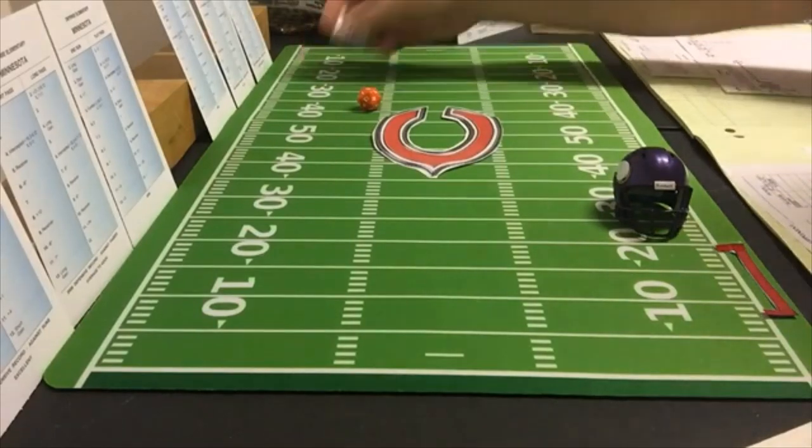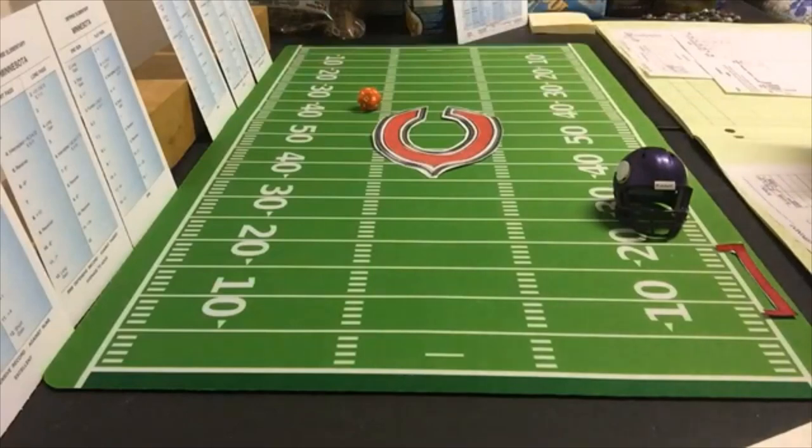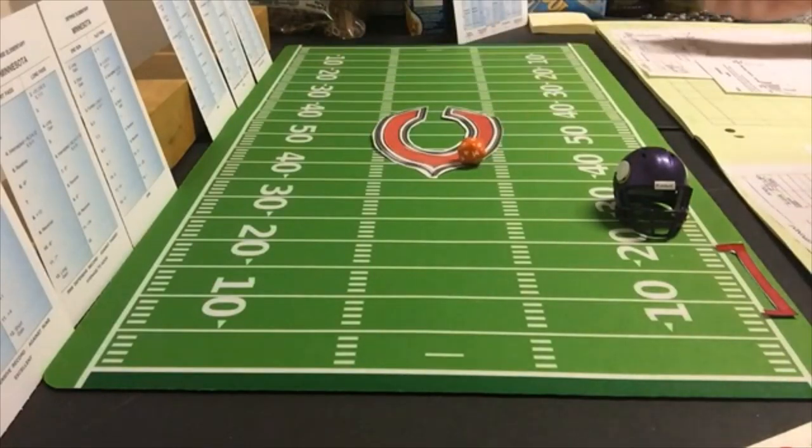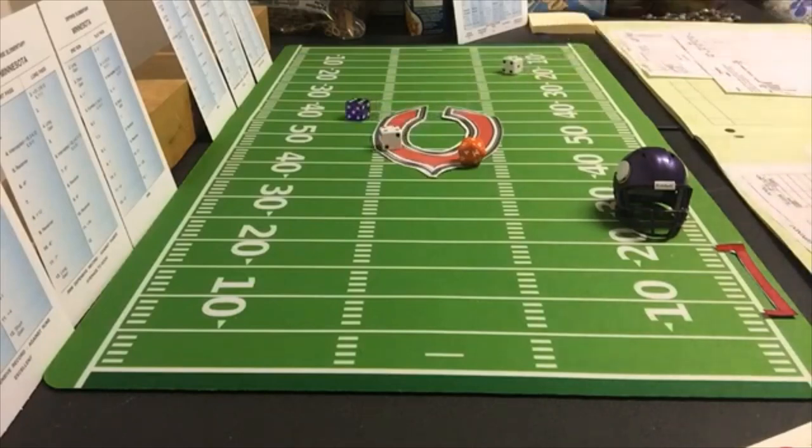So on second and 12, they're going to go short to the flanker, and we are, let's see, second down, 1-9 run. We're still looking for the run. 9 on our defense, so 9 on our short pass defense is receiver, and that's the flanker.